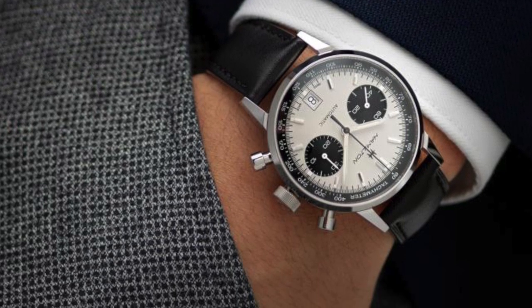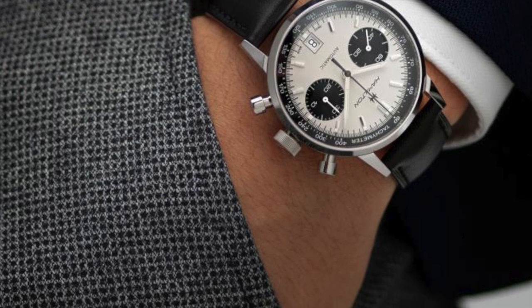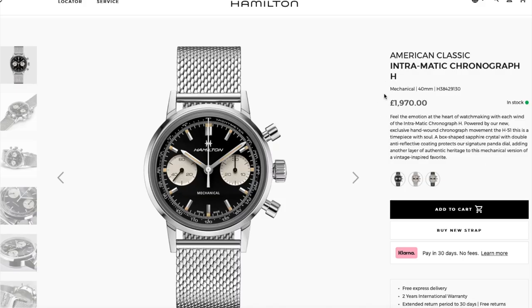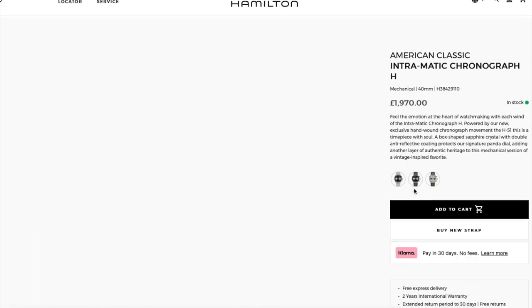I quite like the look of this watch. I think it's a good vintage reissue done right. This is actually based on a vintage model that they used to have with Hamilton. And the price itself ranges from £1,800 up to £2,050, dependent on whether you're getting mechanical or whether you're going to get the automatic version.